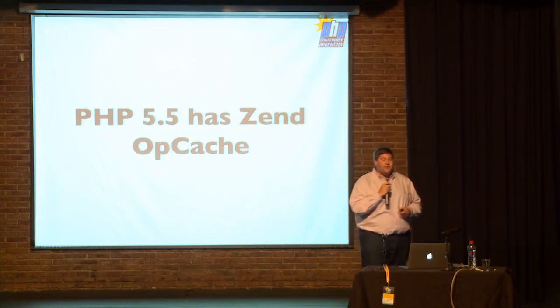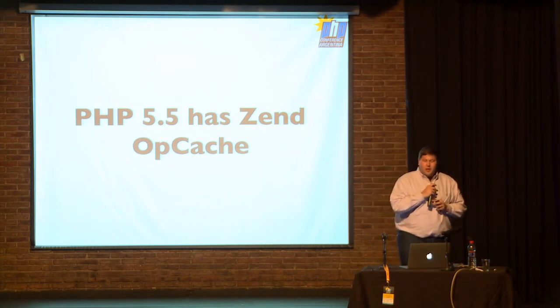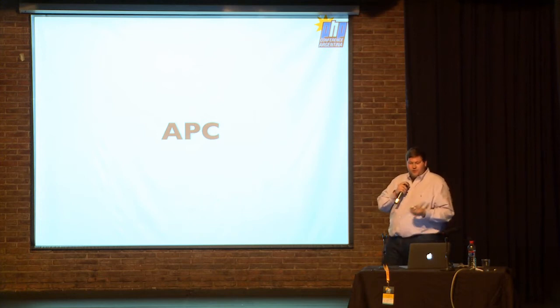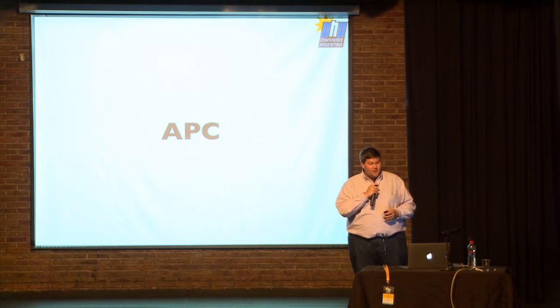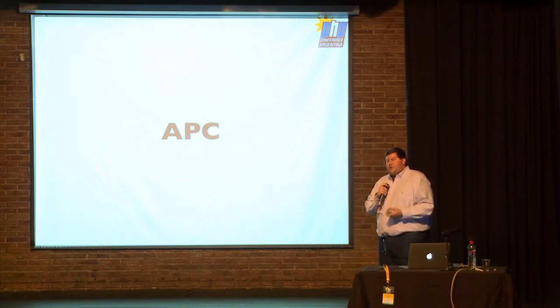If you're familiar, PHP 5.5 has Zend's opcache by default. But anything before that, I highly recommend APC. So I think Rasmus is running around here somewhere. Rasmus, creator of PHP, also works on APC. It's an opcode cache for PHP. If you're not using it, you should.